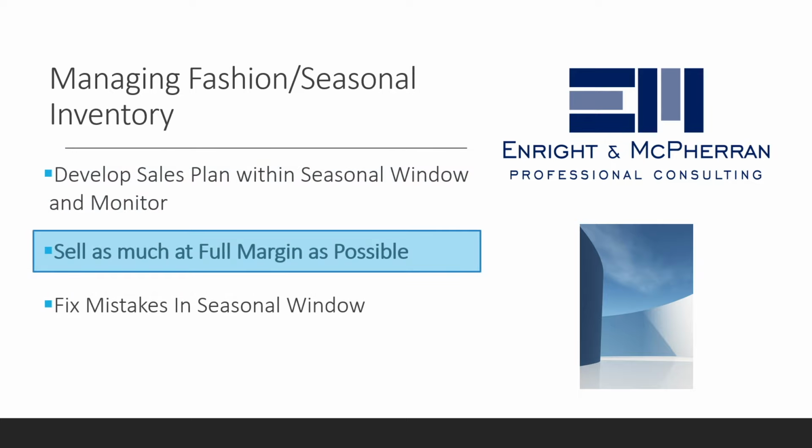If selling as much product at full margin as possible is our goal, then why would we even have a markdown schedule? Monitoring sell-through is a very important part of profitability, and adjusting the markdown plan to make sure you end the seasonal window with the smallest amount of product is essential for profitability.